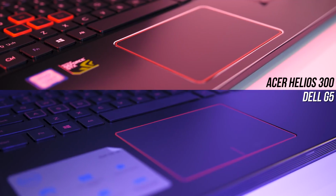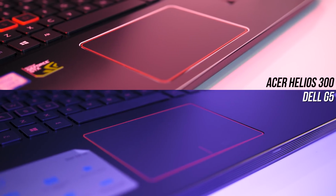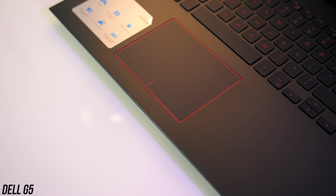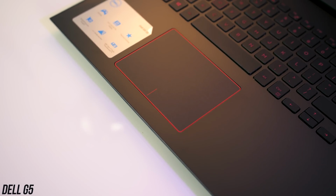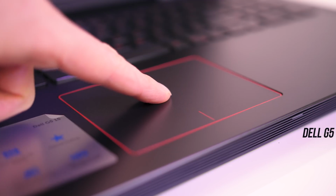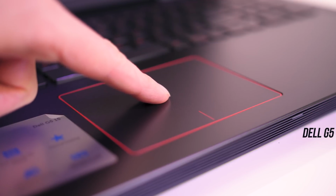Both touchpads were alright, although I personally preferred the one in the Helios. They were smooth to the touch and can be pressed down anywhere. In my G5, I did have this strange double tap issue, where if you lightly press it, it would feel like a click and sometimes register. But it wasn't a full click, so you could still press again for the full click. Here's a demonstration.